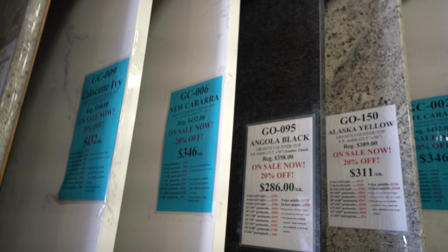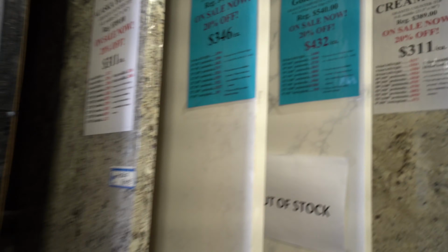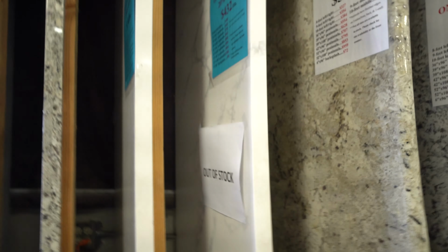Guys, I think we might have found the counter that we like. It's either going to be this one or this one. Amy likes that there's very little marbling. That's the style that she wants.